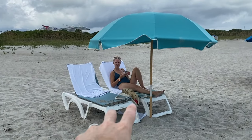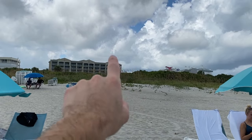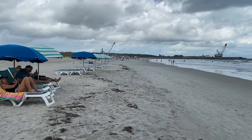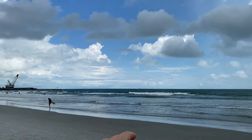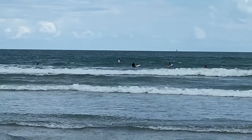This is Julia. She's got her beach chair. This is our hotel back there. This right over here is the Carnival Mardi Gras. You saw that from our window. This is the port, and there's a lot of surfers out here, which is great. You got Hurricane Lee all the way out that way, making a lot of rip currents. It's perfect for surfing. That guy just fell off.